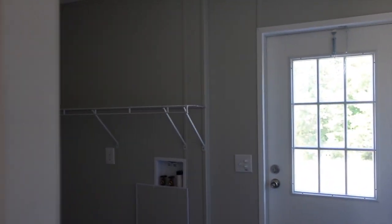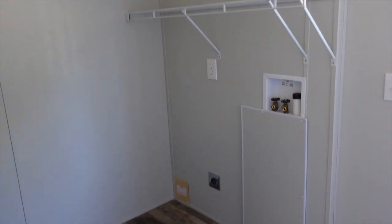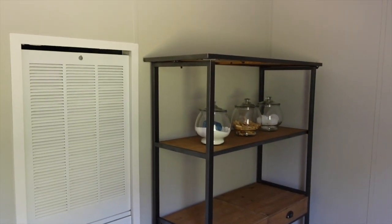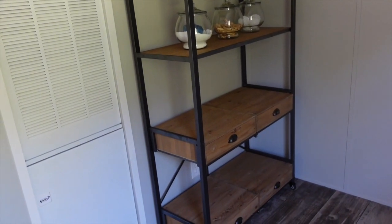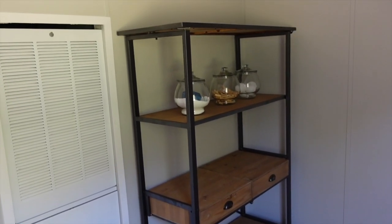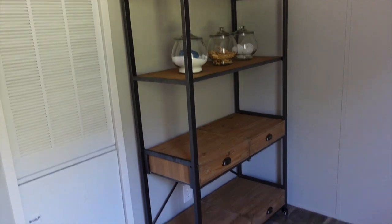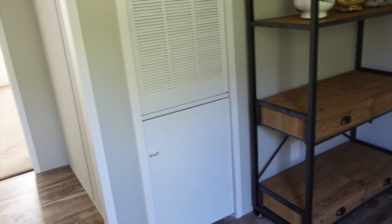So let's walk in here. Oh, wow. You got space for your washer and dryer here. And you also got space for utility storage. So you can put something here for storage, just like this beautiful bookcase is, or whatever you like. You could do something else in that area. You could put a deep freezer. There's a plug just under there, but you got nice space in here.